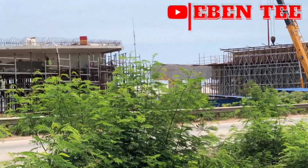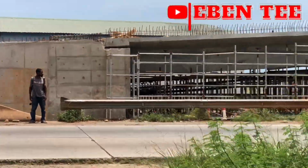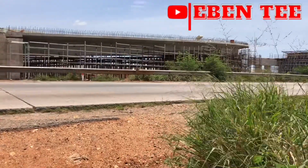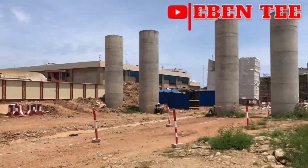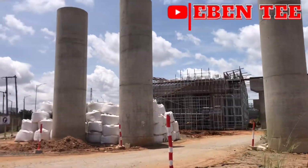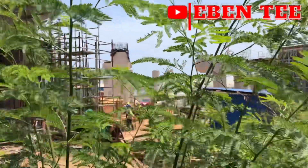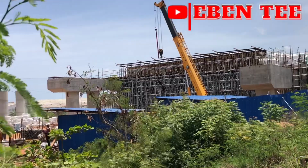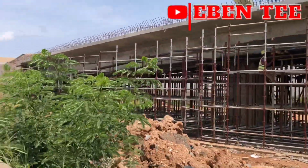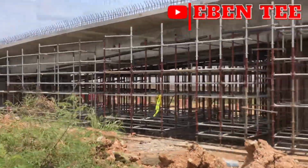In conclusion, the flyover project on the Tema N1 motorway in Ghana is a critical infrastructure development that will help to alleviate traffic congestion, improve safety on the road, and promote economic growth in the area. With the completion of the project, it is expected that there will be a significant improvement in traffic flow, reduced travel time, and increased safety for the road users. The project is an excellent example of how governments can work to improve the lives of their citizens by investing in critical infrastructure projects that benefit everyone.